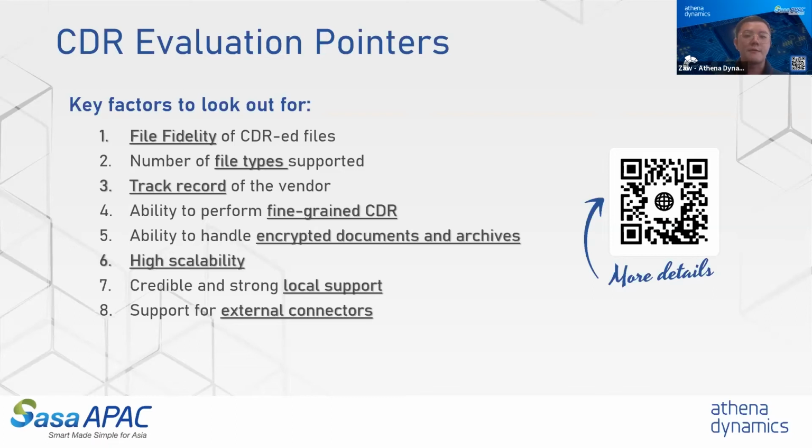And then the second is the number of file types supported. So we support more than 190 types of files of various types. Most of the newer CDR players will start with maybe 1 or 2 file formats. Maybe they will convert Office documents into PDF and flatten it and say this is CDR. In theory, this is a kind of mini CDR, but the number of file types supported is also important because these are not the only files that you will be facing in your environment.